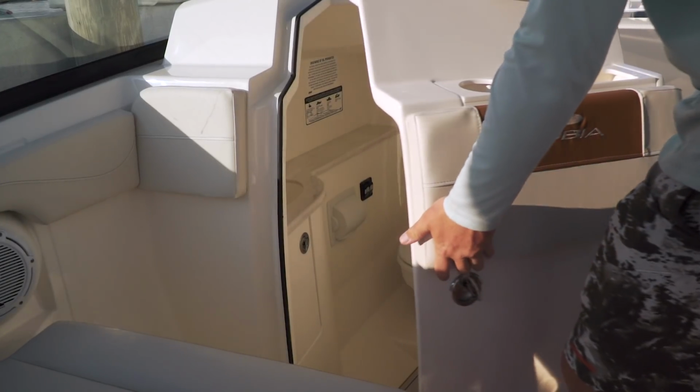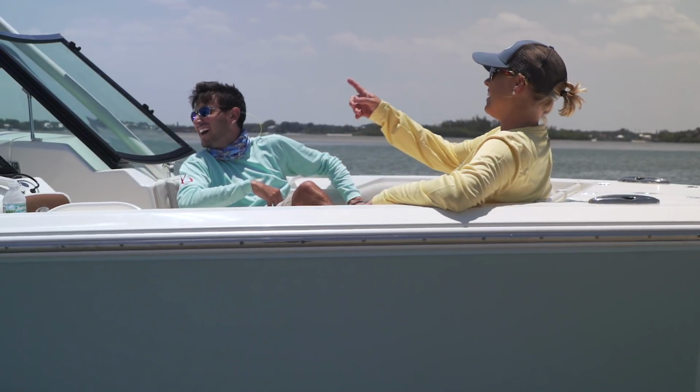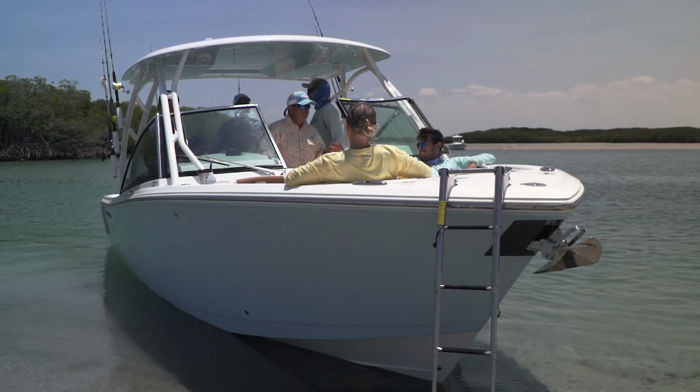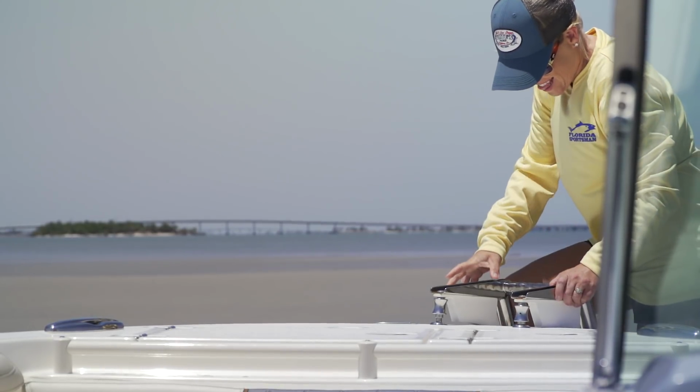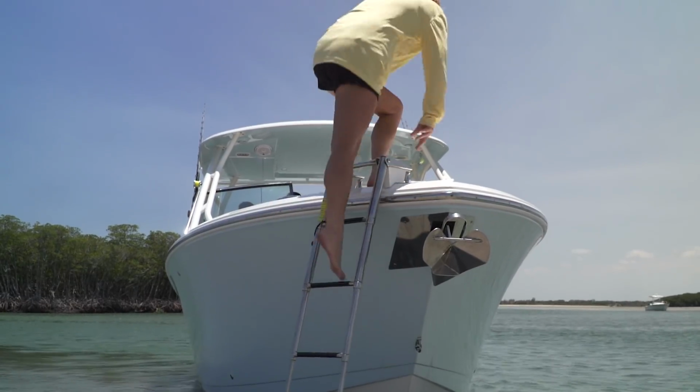A large head with a sink and shower will make overnight trips a breeze, especially when the whole family is involved. When spending the day at the sandbar, a bow-mounted boarding ladder will ensure that everyone is able to get on and off the boat without going for a swim.